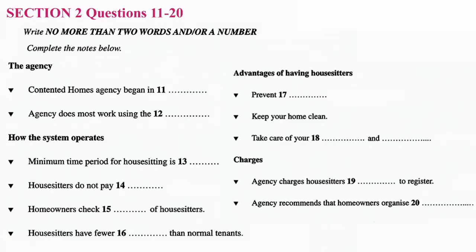Although house sitters don't pay you any rent when they're living in your home, they are required to pay any bills for the telephone, gas, electricity, and so on. So for the homeowner, this is not a way to make money.